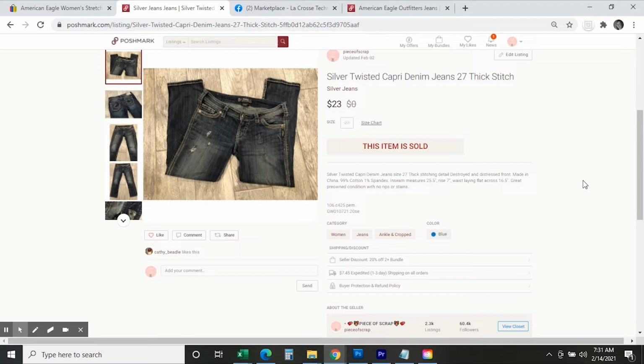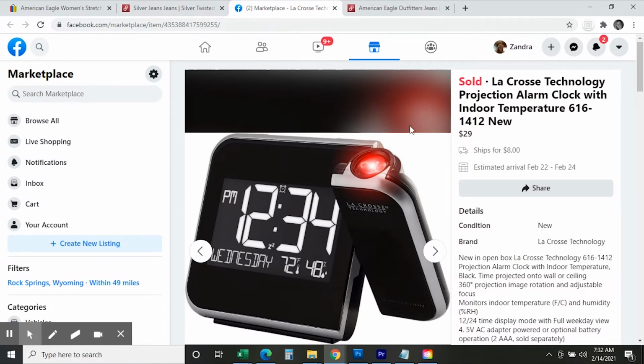Again, I paid $4.25 on this day at Goodwill. They sold for $23 on Poshmark, leaving my net profit after fees and cost of goods sold, $11.66. The next item sold on Facebook Marketplace, it was the projection alarm clock I paid $4 for. I accepted her offer of $27, leaving my profit of $23. This item was new in the open box, but since the box was already open, I went ahead and tested it, and it did work very well.